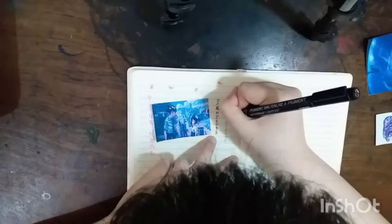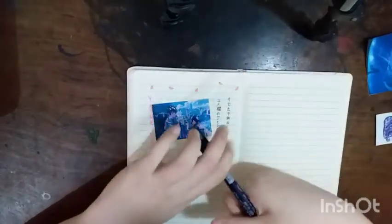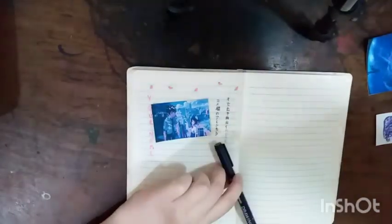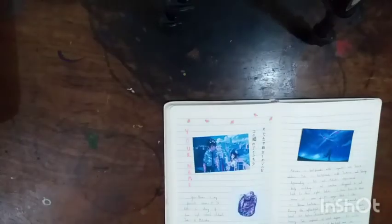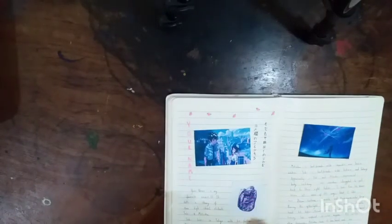So I'm just going to keep on writing the kanji and katakana and some hiragana here. Okay, so in here I wrote a lot of words, and then I'm just going to use this drawing pen to write some stuff here.